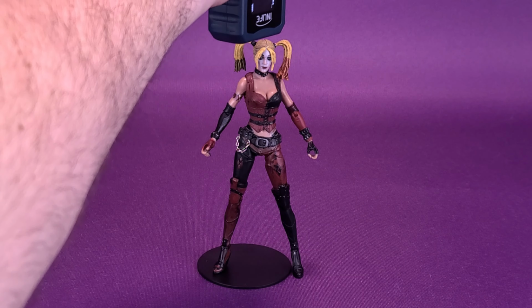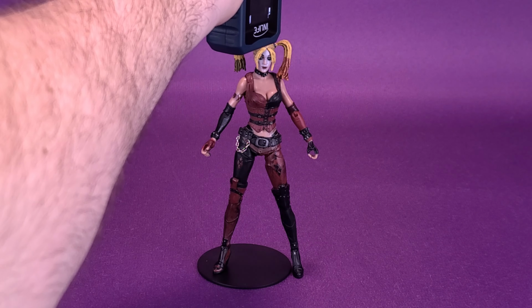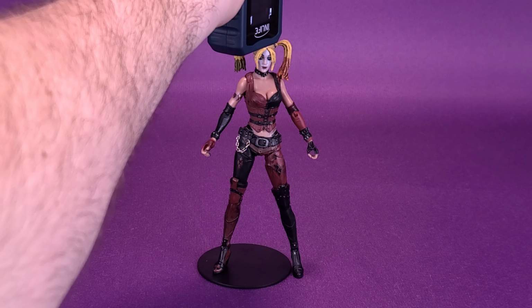Before we get a closer look at Joker's puddin', the first thing we're going to want to do is figure out how tall the Arkham City Harley Quinn stands. And again, even though I did stress this at the beginning of this review, this in fact is a knockoff of the original one that NECA Toys had released years prior.